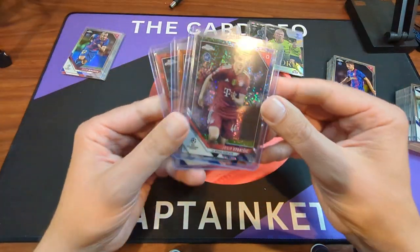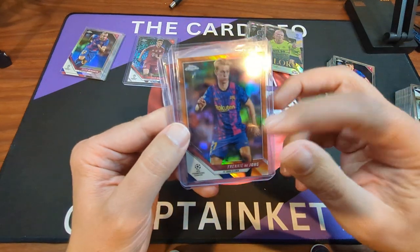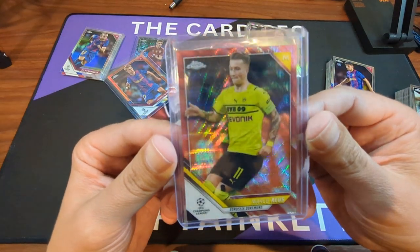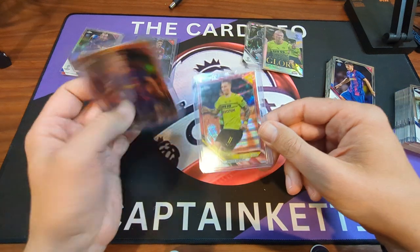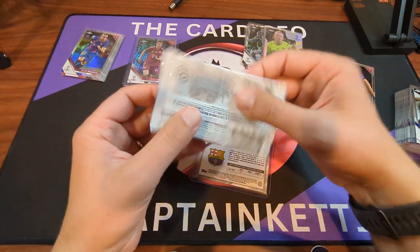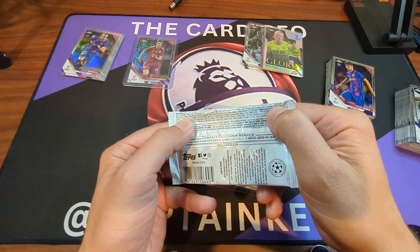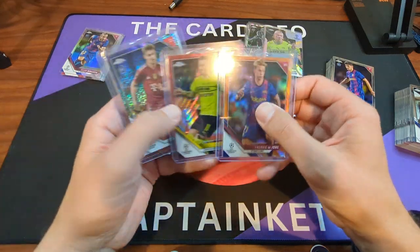And then in terms of the hits of the box. So defender Stanisic, icy foil at a 275. Then we get into Mr. Frankie de Jong. Frankie goes to Hollywood for Barca, 22 of 25, almost a jersey match, number 21 out of 25. And then the serious banger of the box, Marco Reus, longtime player for Dortmund, 4 out of 5, red refractor. This 25, I think, is a gold. I think that's what that is. That's an orange refractor, sorry. Odds on the orange refractor are 1 in 368 packs. So again, pulled a 1 in 368 and 1 in a 1,839. So clearly we beat the odds on this one.